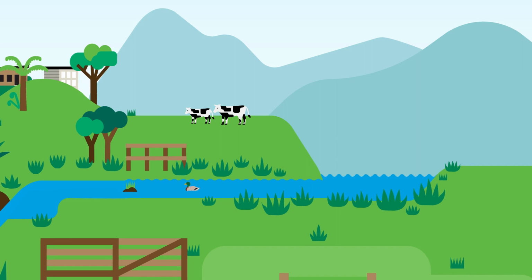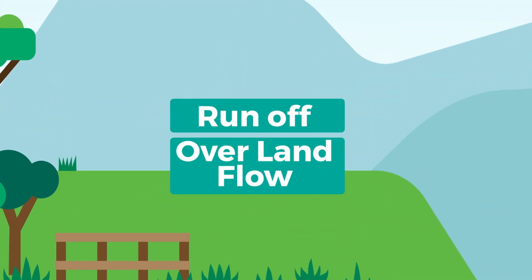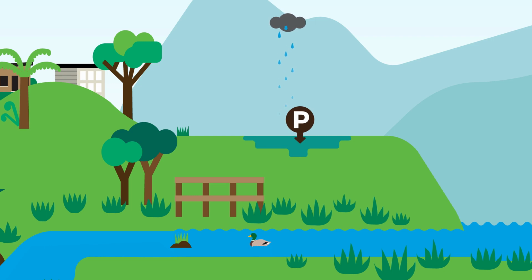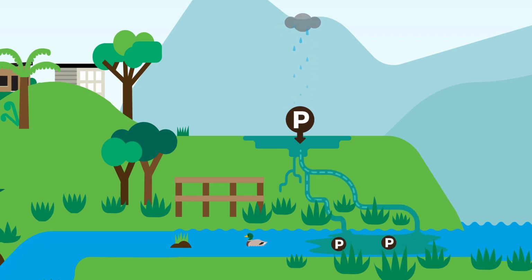Phosphorus is commonly lost through a process called runoff or overland flow. After a period of heavy or continual rainfall, the soil becomes saturated and reaches a point where it can't take any more water in. When this happens, the water, which is carrying soil and phosphorus, runs over the land and can make its way into the water.